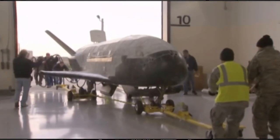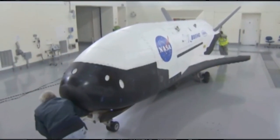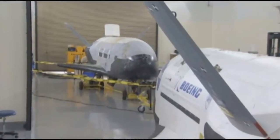So anyway, for now, this X-37B is returning to the Space Shuttle Processing Facility that it now calls home, and we expect another flight of one of these vehicles next year on an Atlas V, and I will be surprised if I hear anything else about this thing, because of course everything is super secret.